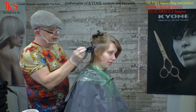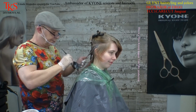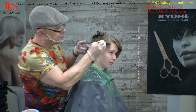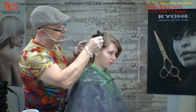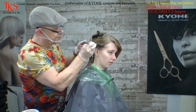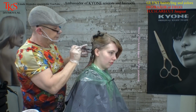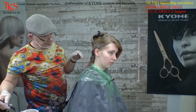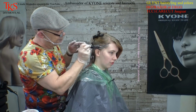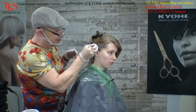So color this underline in with a darker color. Starting in the soft hairs on the front. Taking them on the line of coloring. And make sure all the baby hairs are with it.